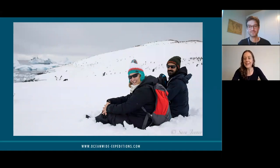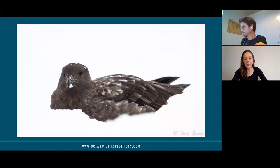I have to say the end of the season looks a bit different. It has a very pink look about it. But at this time of year, it's really pristine. And as a photographer, it makes for great images. Finding these big, bright white backgrounds is really easy against our iconic wildlife in Antarctica.